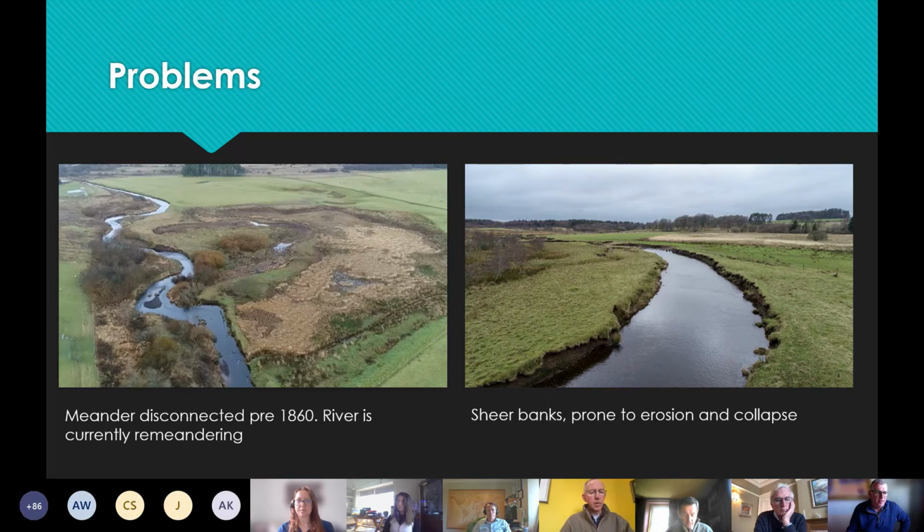the disconnected meanders, and you can also see that the river is starting to re-meander again. That was straight through there, and it's shown in the previous map images. But the disconnected meanders way back pre-1860. Currently, this is producing a heck of a lot of gravel and sediments that's moving downstream, and that can probably account for some of the erosion that we're seeing further downstream in the worked area.